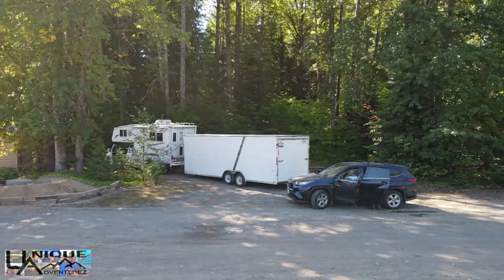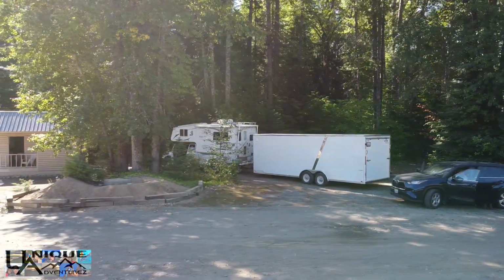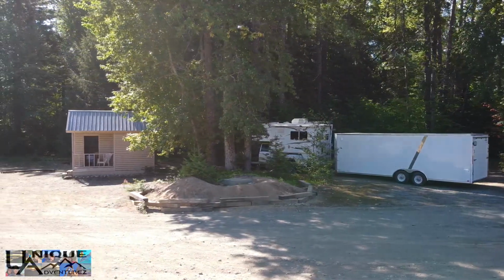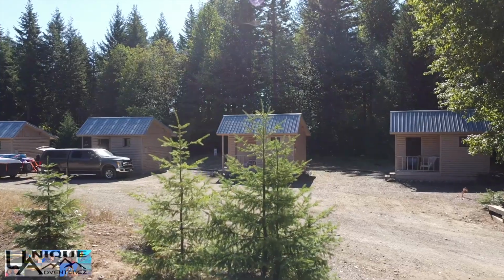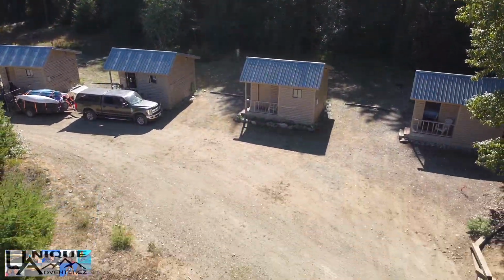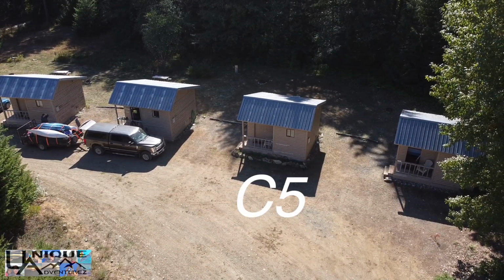It's going to keep you shaded most of the day. So those are the dry camping trailer spots back there. And now right next to it, you've got these nice little cabins. They are set up for 2 to 4 people. I am not sure if it has AC in there. I know it does have electric in there because I can see the boxes there.